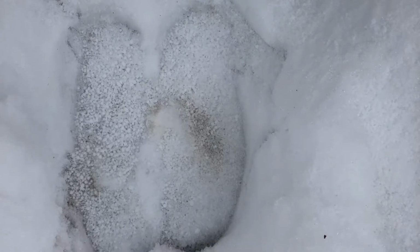I really enjoyed this day. I really enjoyed learning about these elk, and I learned a ton.